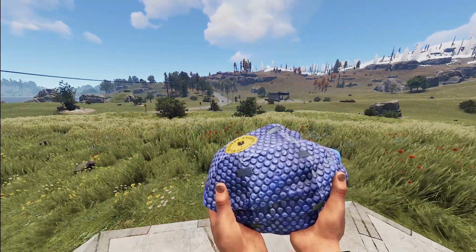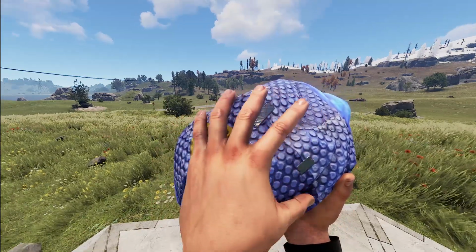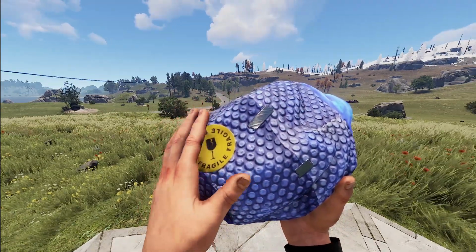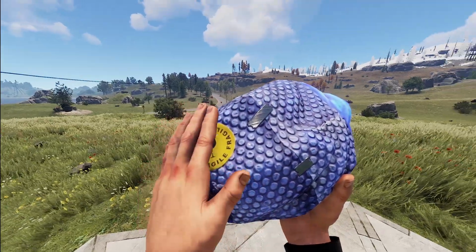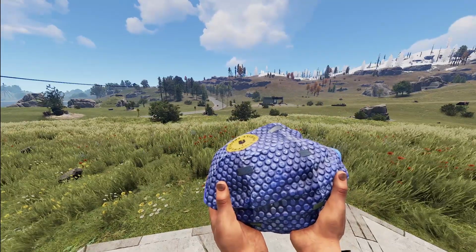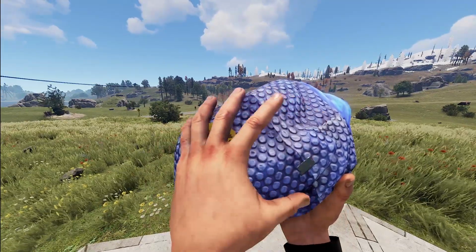Then we've got some bubble wrap for you. Look at that. Quite cool. Says fragile, but don't believe it. You can definitely bash in some heads with it still. And this one, strangely enough, has a glowing version, so we'll be sure to show that at the end, like always.